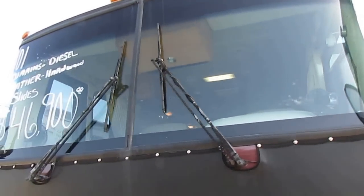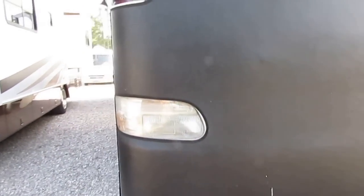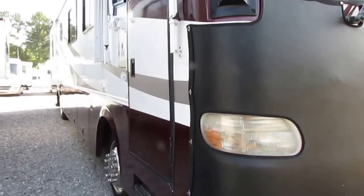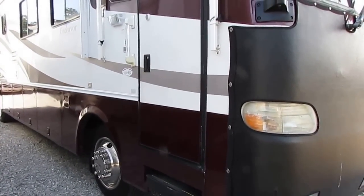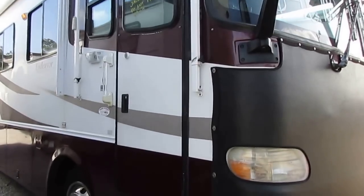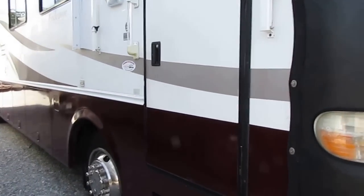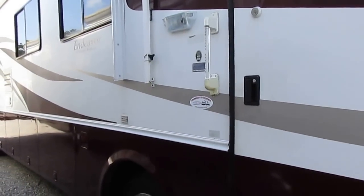The glass is perfect. No chips or dings in the windshield. It's built on a Roadmaster chassis, so it's got the full air suspension with the airbags. It's got the air brakes, 6-speed Allison 3000 transmission, so you're going to have all the right equipment for a rig that's going to last you 10 or 20 years if you take care of it.